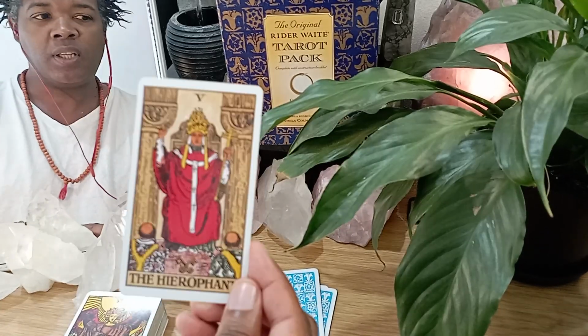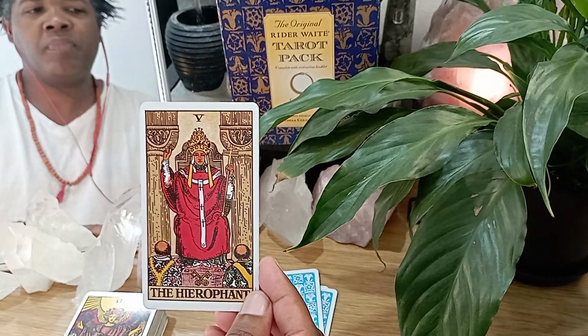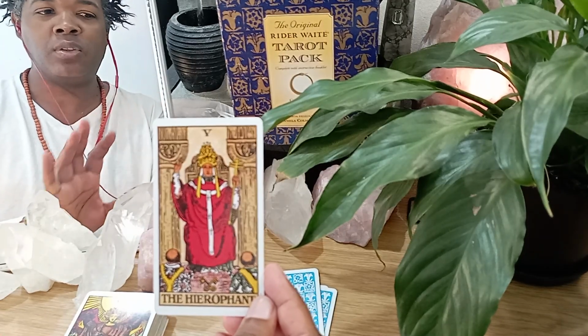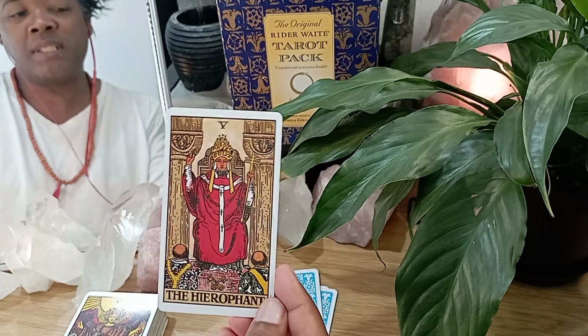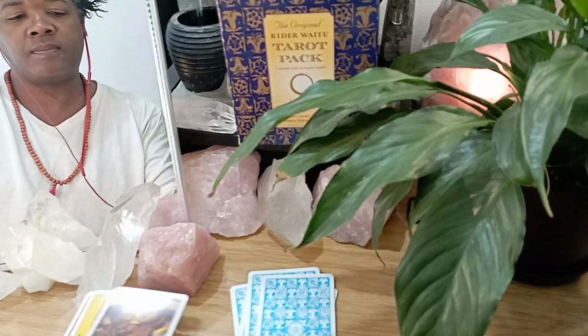The Hierophant, or the Hierophant as some pronounce it, it's all about new beginnings. This could be the challenges in new beginnings sometimes, when you feel like I shouldn't do anything, I should just hold up. The Hierophant reminds you that you are the key, and it also reminds you that even though you might not see the solution now, as you go forward, the solution will present itself.